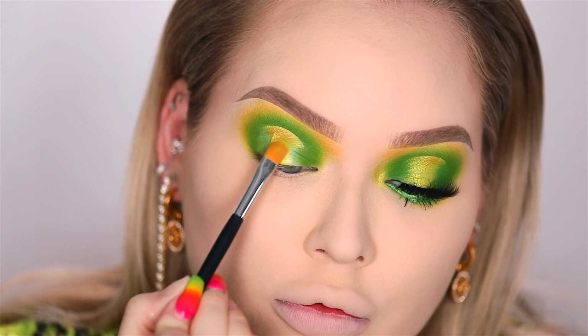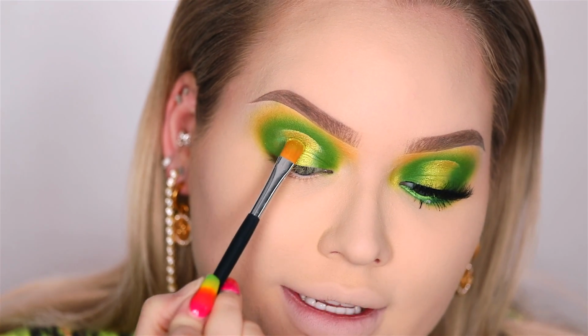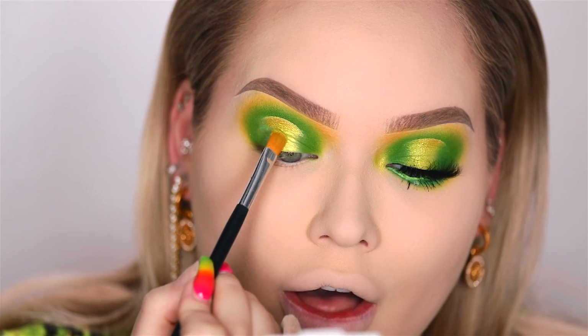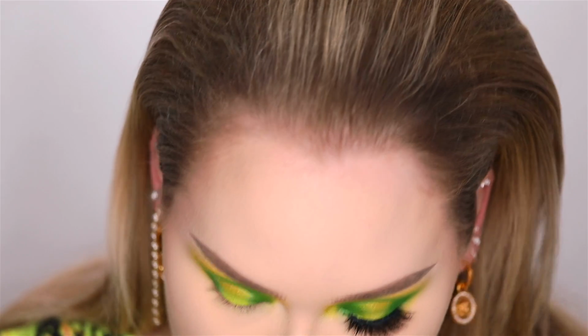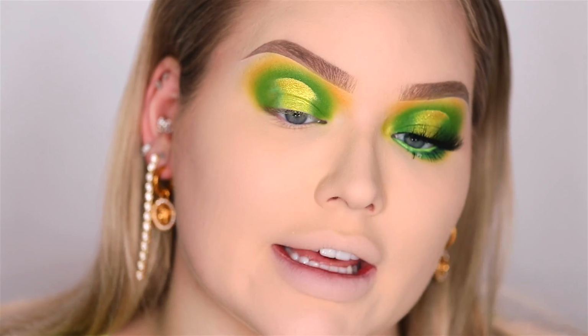Guys, just look at how rich these shadows are applying. Like, I am having such a good time just placing them on, blending them out. As soon as I start blending, I'm not losing their intensity, their pigmentation. Like, they're really standing their ground and they're looking beautiful on the eyes. Like, I am highly impressed. This is my first time trying out Glamlite shadows, just Glamlite in and of itself as a brand, and I am highly impressed with what I'm playing with so far.